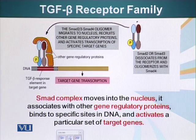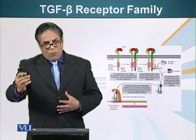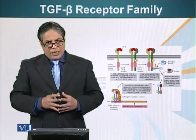specific genes. So again, here we have a receptor complex forming at the surface of the cell and sending a molecule straight to the nucleus to influence transcription. So there are shortcuts to signaling from the plasma membrane all the way to the nucleus, and we have seen 2 examples of that.